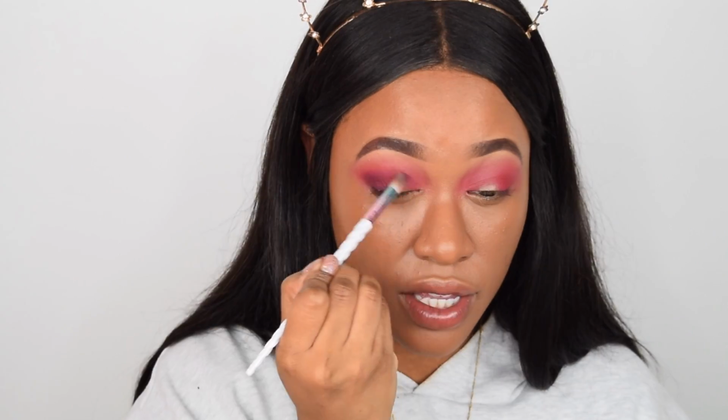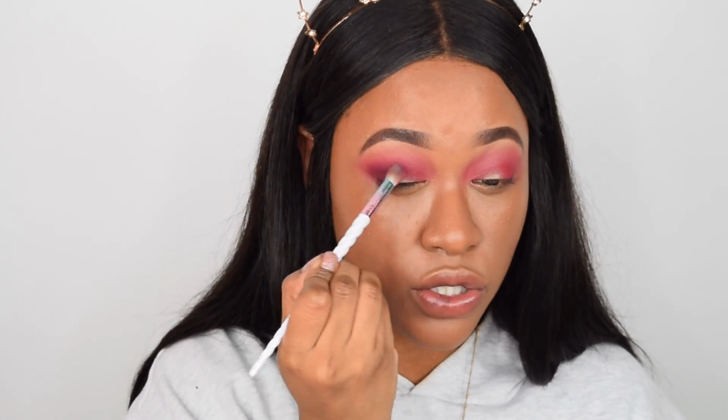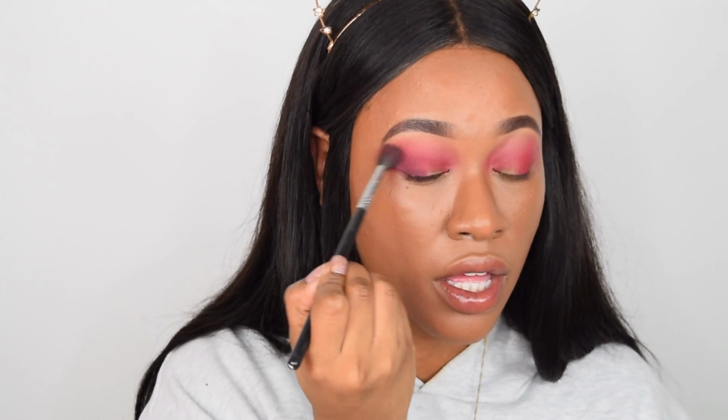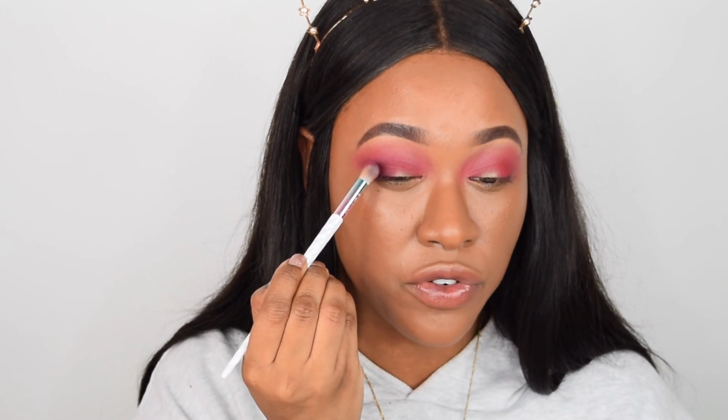Honestly, purple and pink and red, this type of combo is my favorite. It's warm. I find that it suits me really well. It's nice and dark and smoky. I love it, man. I love it. Going back to my first brush, no extra product, just diffusing that purple, and then going in for another dip.